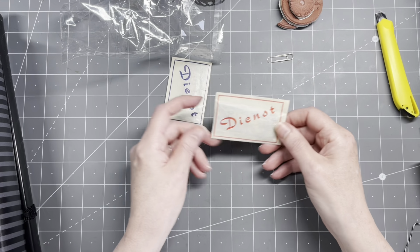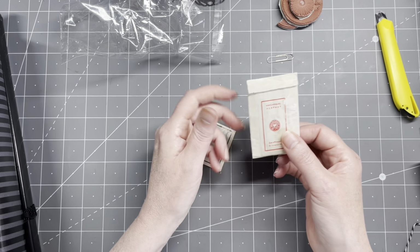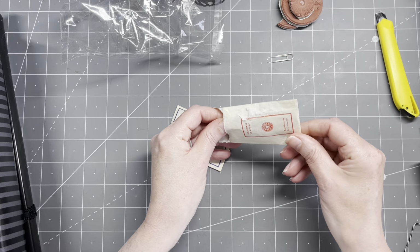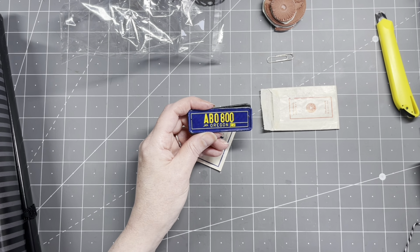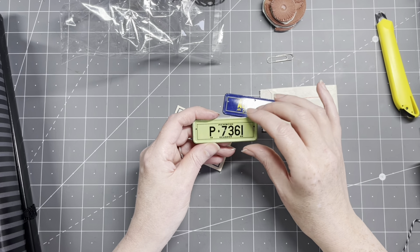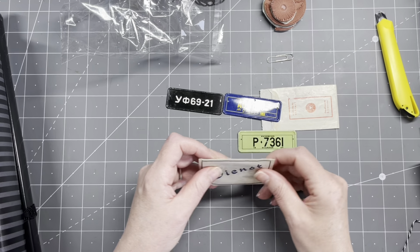First, let's do this. This says duty. These are actually sugar sachets. What's in here? What did I buy? I can't remember. I remember those, yes. Oh, cool. These are license plates. These are not old, but I do like them a lot.